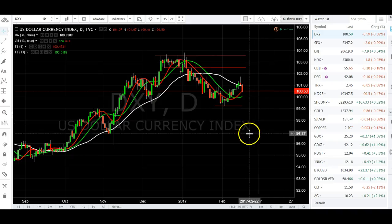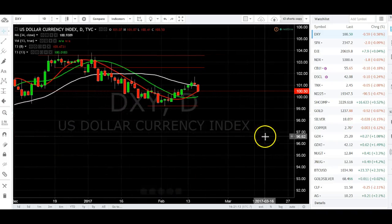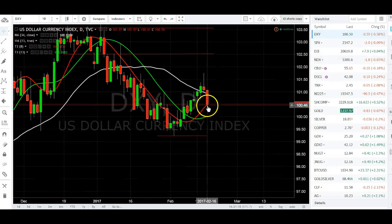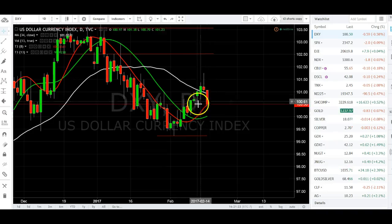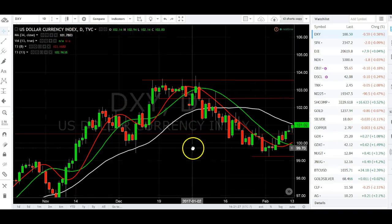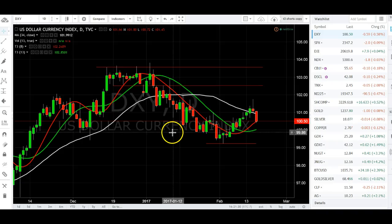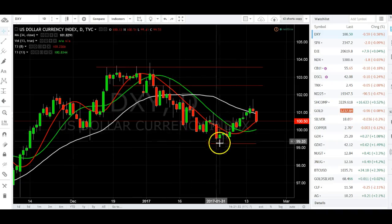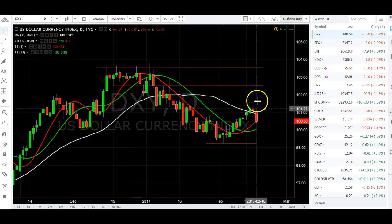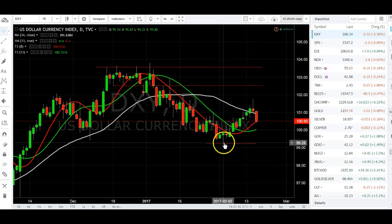So, here we have the dollar. Yesterday it closed the inverted hammer, and then today was the continuation. Right now we're back into support. So it popped over the 34, came back into support. We'll see if that continues, but we do have a range now of two reversal bars in the mix. So we got a range between 101.75 and 99.25.